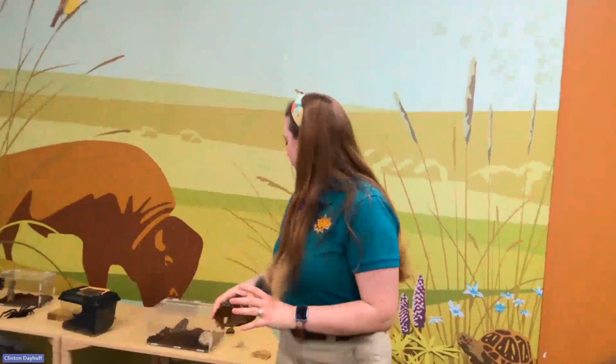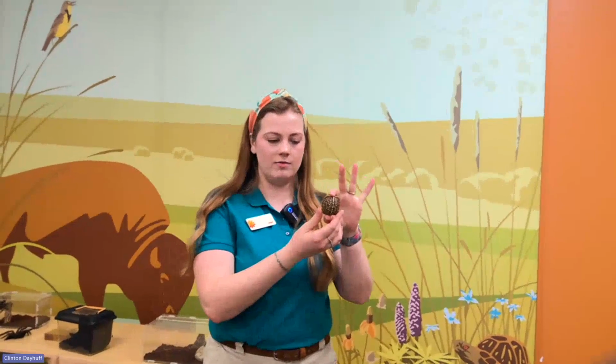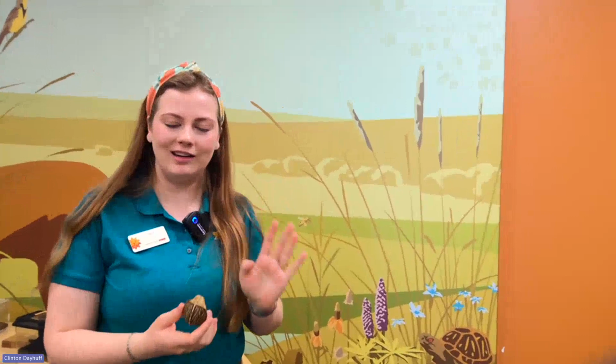For ornate box turtles and most other turtles, they are completely independent their whole life, meaning that their mom and dad never take care of them. In fact, they'll likely never meet them. They are born very tiny, like even smaller than this little turtle shell. And as soon as they hatch out of the egg, they'll go looking for water and food all on their own. So if you ever see a little baby turtle, don't worry, it didn't lose its parent. It just is that independent as soon as it hatches.